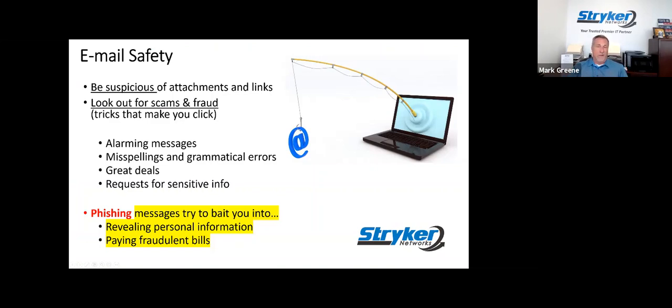The other thing that we need to talk about is where does it come in from? Phishing attempts, email phishing attempts is where the great majority of all ransomware comes in at.